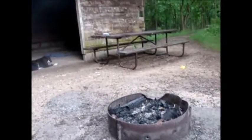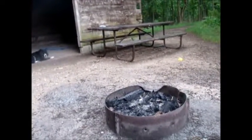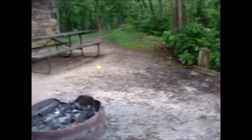Well, change of plans. It's raining pretty bad out here. You can't really tell. It kind of stopped for a while, but I decided I had to leave because I got to get back to Chicago really early tomorrow morning.